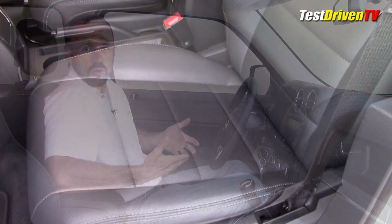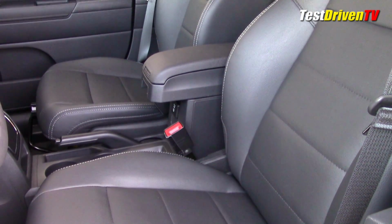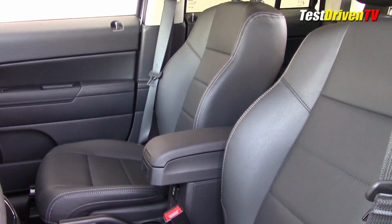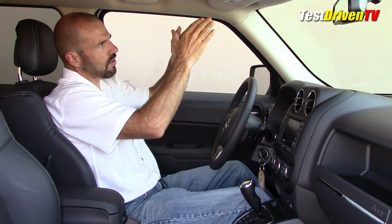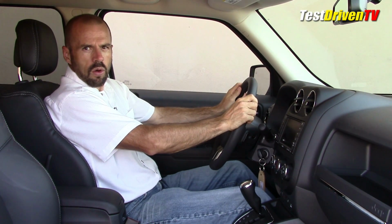It's also very comfortable here. This does have leather seats option with heaters, so that's nice. But even if they were the base seats, the position's good, the view out the front's good, even though it is constricted just a little bit by a somewhat small window. It's very good. It's a nice feeling, a comfortable place to be.